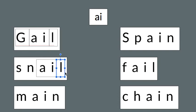Each one is working on its own to make a consonant sound. How many sounds are in this word then? You probably can see that there are 4 sounds in this word. Let's blend them together. S, n, a, l, snail. Nice job.